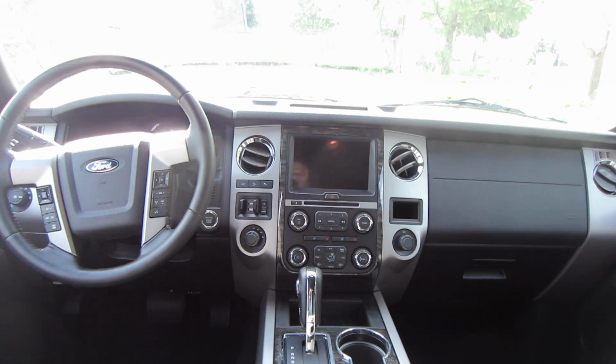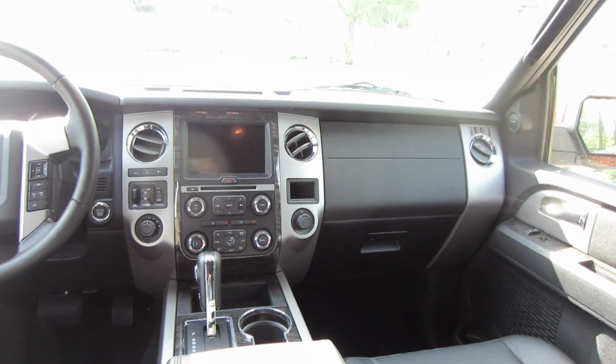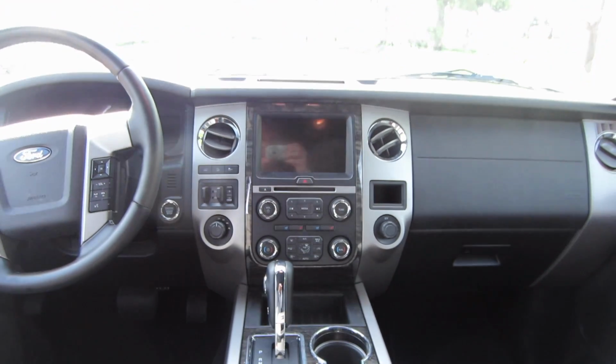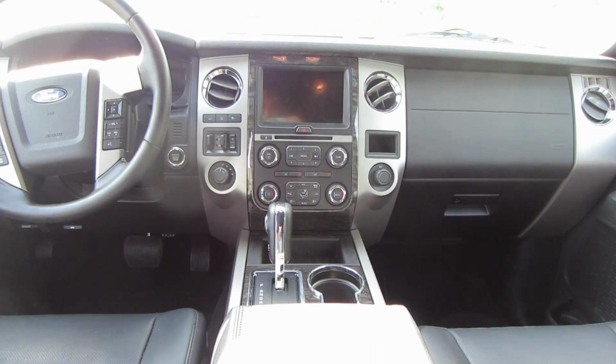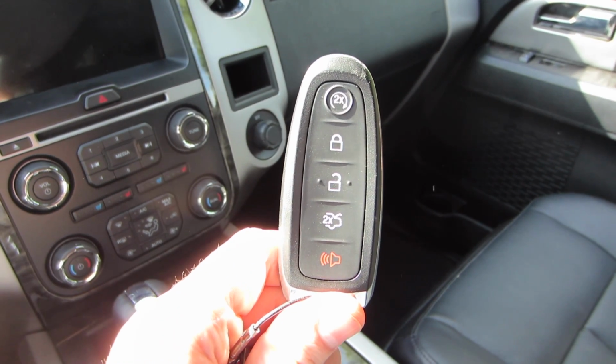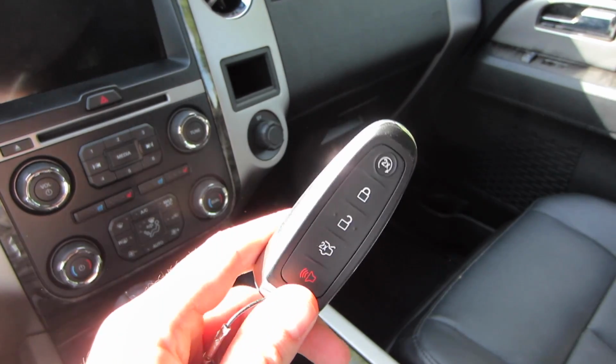This is a pretty big car, but Ford has done a nice job of setting all the controls within reach of the driver, and nothing feels too cramped or spread out. It's all designed really nicely. Now the key fob is a little bit light for my taste, but it does have a nice feel to it in the hand.